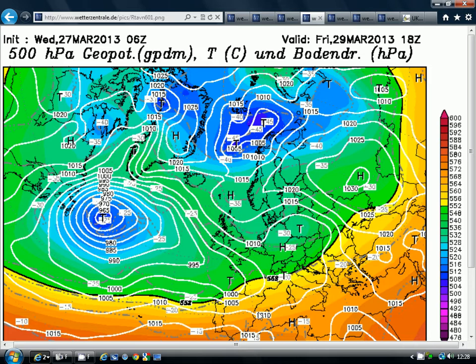We could just bring some cloud and light rain towards Ireland and the far southwest of England, possibly some snow over high ground or some sleet anyway, but really I think it's mainly rain, but very far southwest. But the rest of the country is maintaining this easterly flow across the country around this area of high pressure. So again, a lot of cloud on Good Friday, one or two bright or sunny spells as well.